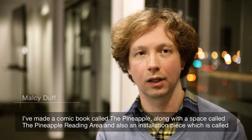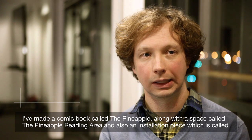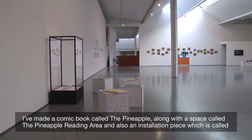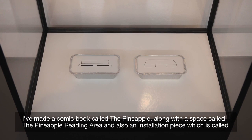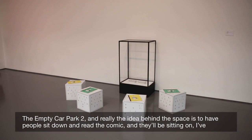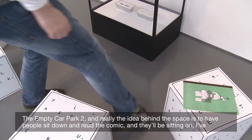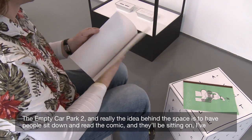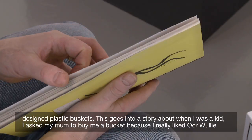I've made a comic book called The Pineapple, along with a space called the Pineapple Reading Area, and also an installation piece which is called The Empty Car Part 2. And really the idea behind the space is to have people sit down and read the comic, and they'll be sitting on plastic buckets I've designed.